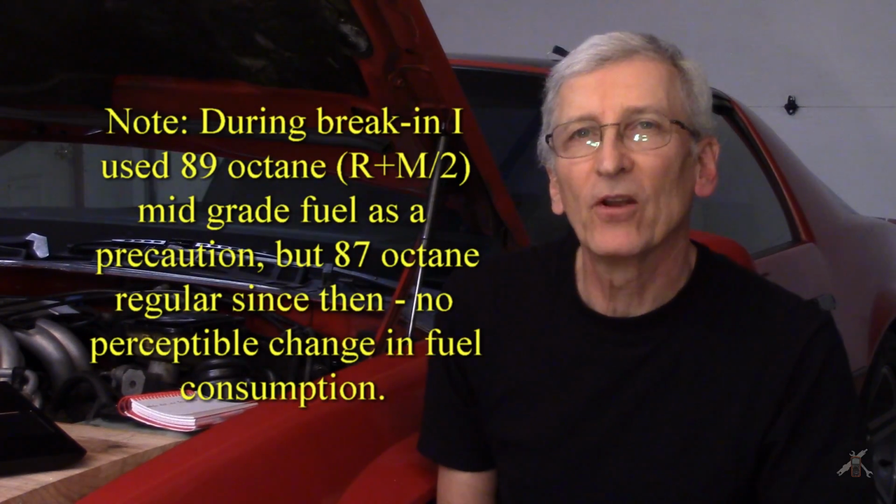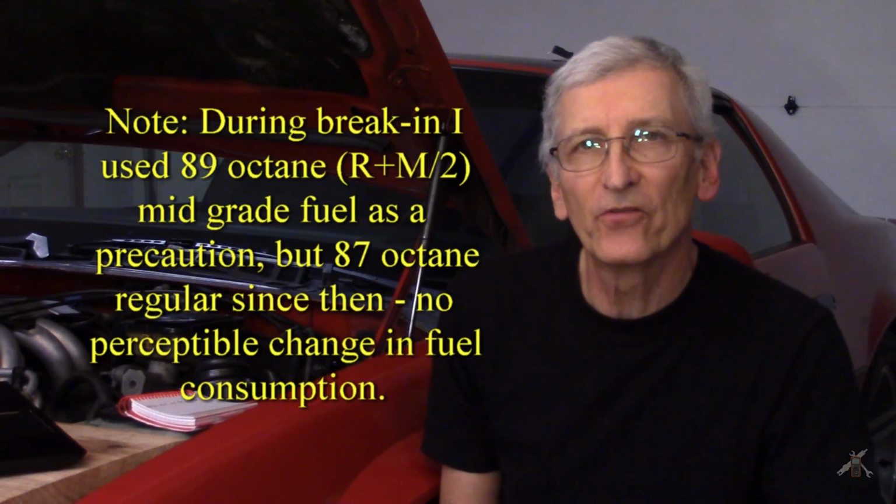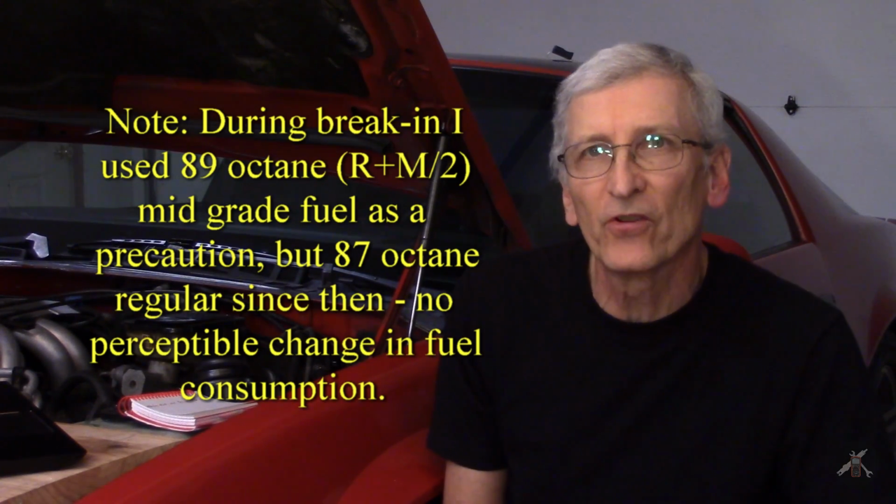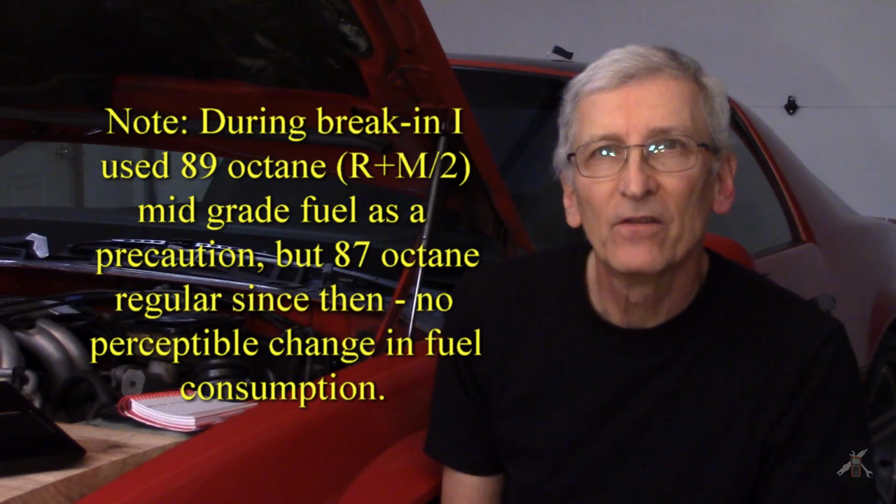setting timing, doing adjustments. I had to go through the cam break-in for 20 minutes. So I wanted to make sure that first tank of gas was, well, I don't know, like 8 miles to the gallon. It was really bad because I didn't run very many miles and I used a lot of gas, and most of the time the car was sitting still. I was getting it shaken down.